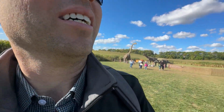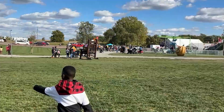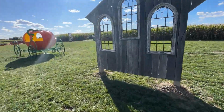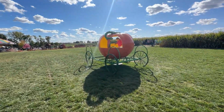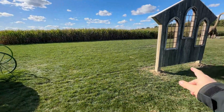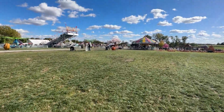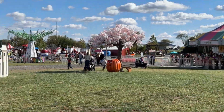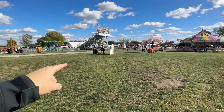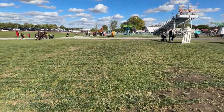There's a lot of cool photo places here too. You got all kinds of big chairs to take photos on. Got things like this little pumpkin wagon. So there's little stands peppered all throughout the place. You got this tree here with the bench that people have been taking photos at all day. You got little cutouts there. Over there is a big pumpkin face cutout.